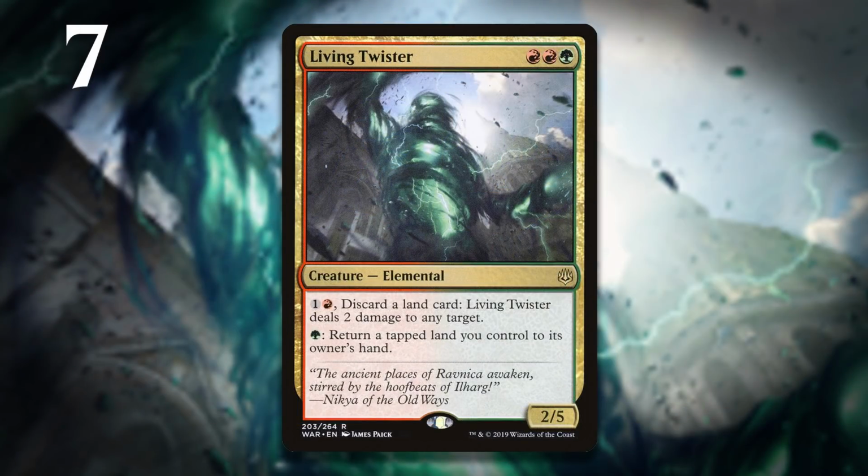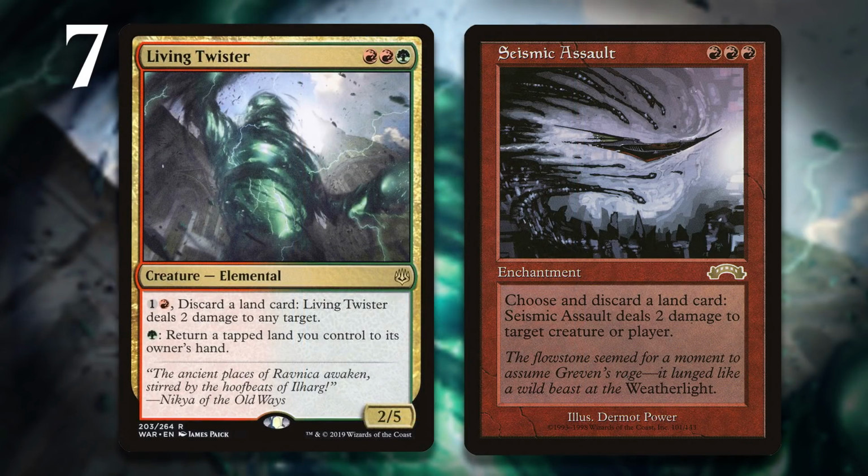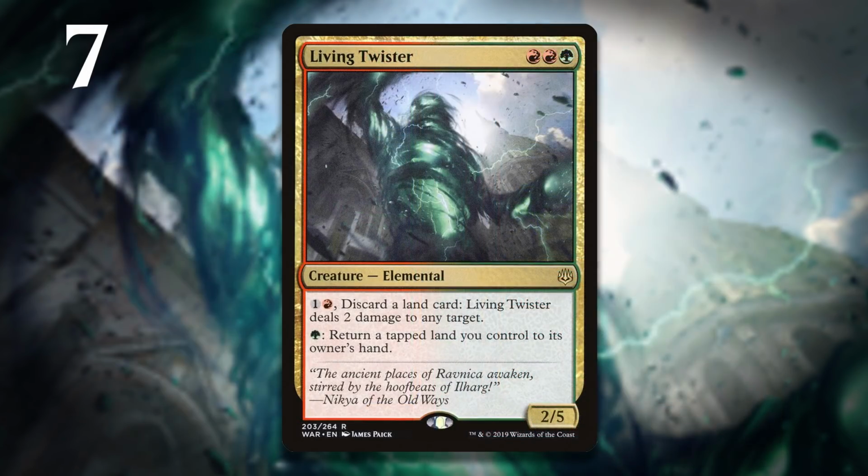At number 7, I have Living Twister from War of the Spark. I have always loved cards like Seismic Assault, so the idea of a creature that is a Seismic Assault with legs was very appealing to me. I love cards that are powerful flood insurance in Limited, and that is exactly what you have here. Being able to turn all of your late land draws that you don't really want into shock is a very powerful thing. I also love that it has the added ability to return lands to your hand, so you can turn the lands on your battlefield into shocks too if you need to.